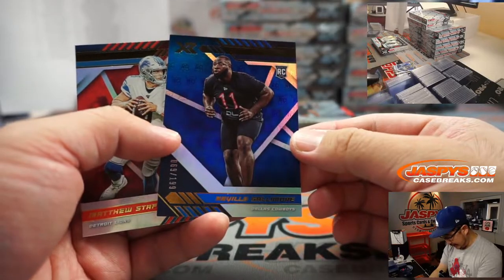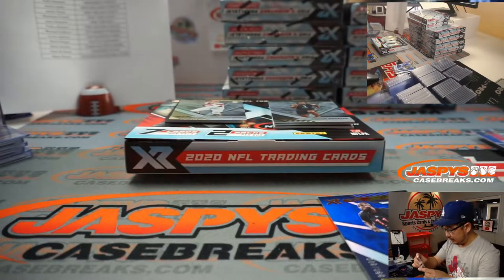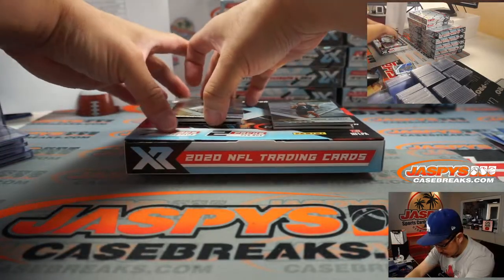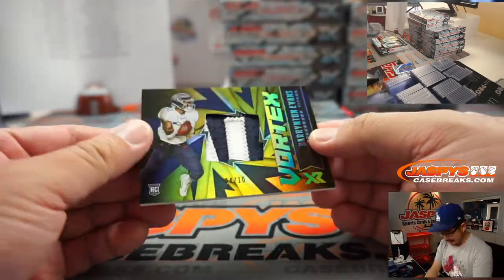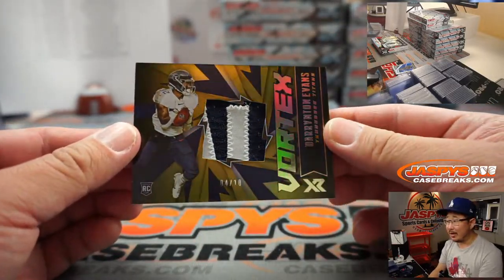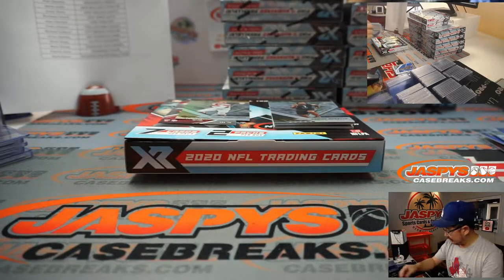We got Neville Gallimore to 199 and Matthew Stafford to 249. And we've got Darrington Evans. It's a good one, I like this. We were previewing this yesterday. I like those vortex windows there. 4 out of 10 for Patrick Davis and the Titans.